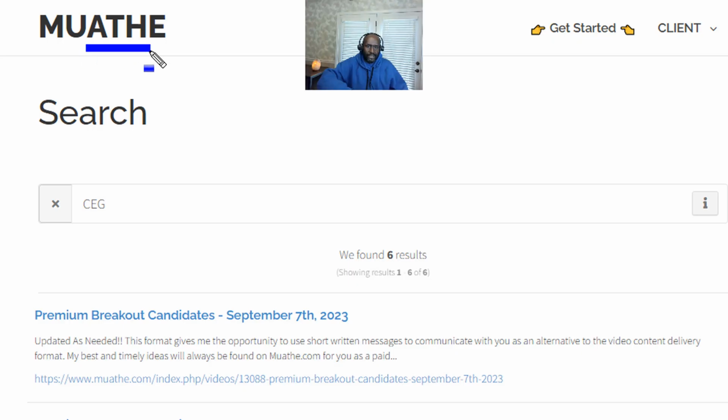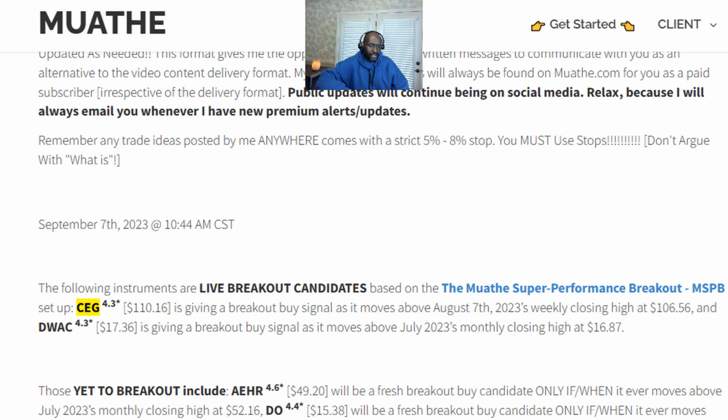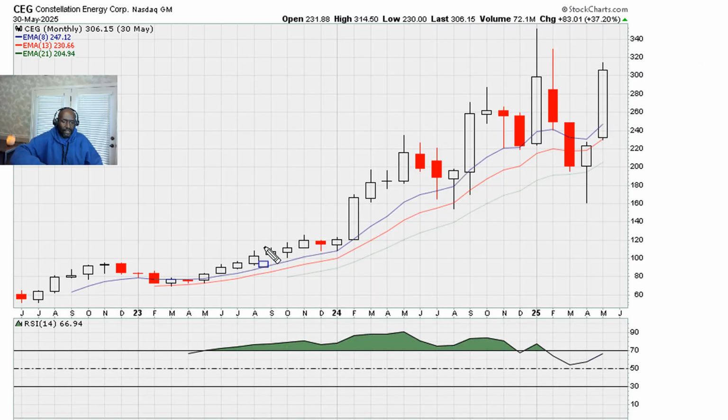You can see on my paid website, if I search for the ticker symbol here, the last breakout alert was sent on September 7th of 2023, and here is a precise breakout. If you're interested in the breakout level, that was when the stock was moving above 106.56. So back to the chart. From a timing perspective, early September is right there, and the stock has never closed below that level since then.